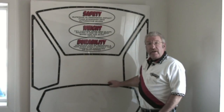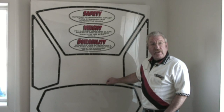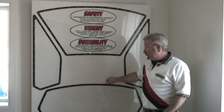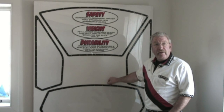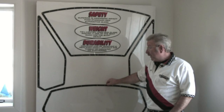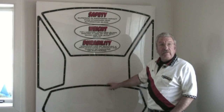One of the things we've been working on here at Alston for the past couple of years is a lightweight polycarbonate racing window line. We have one of the largest coverages in the industry. Basically what you do is take your stock glass, which is prone to breakage and a lot heavier than this polycarbonate, and you replace it with a poly, and it makes a much safer window, and you get a lot of weight out of the car.